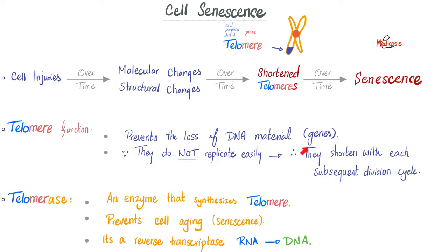What's the function of the telomere? It prevents the loss of DNA material because it's highly repetitive. However, these telomeres, the end of your chromosome, will not replicate. That's why they get shorter with each subsequent division cycle. Who's gonna make telomeres and try to prevent or mitigate the shortening? Telomerase, which is an enzyme that synthesizes telomeres. That's why it prevents cell aging by means of reverse transcriptase activity. From RNA to DNA, TTA, GGG, again and again.